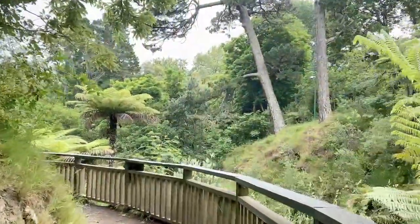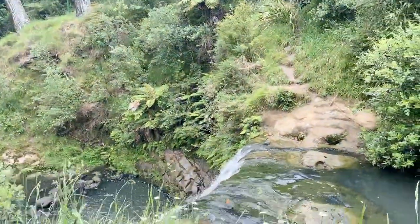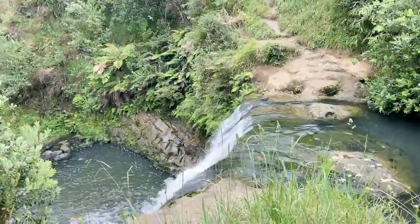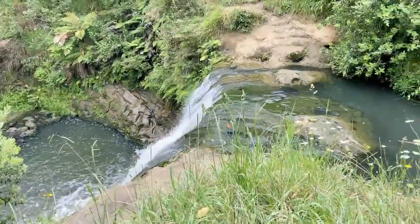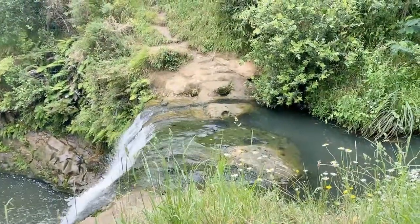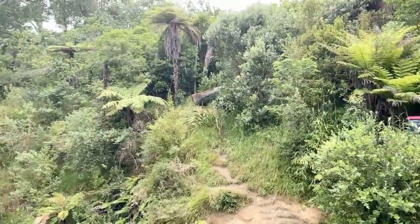Can you hear the waterfall? We're looking down over the top of the waterfall. And I am going to be able to walk you right down to look at it from the bottom. So it's a favourite with locals to sit up here. Yeah, have a little picnic. Sometimes the kids are jumping off it as well. Although there is a sign saying no.